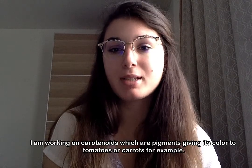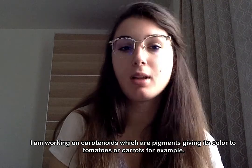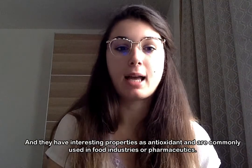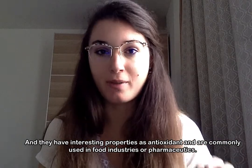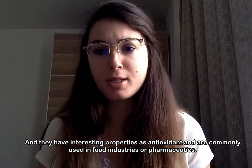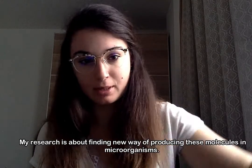I'm working on carotenoids, which are pigments giving their color to tomatoes or carrots, for example, and they have interesting properties as antioxidants, so they are commonly used in the food industry or pharmaceutics. My research is about finding new ways of producing these molecules in microorganisms.